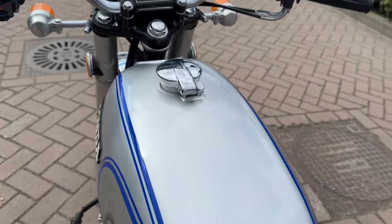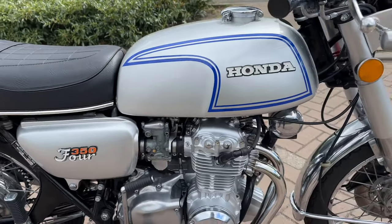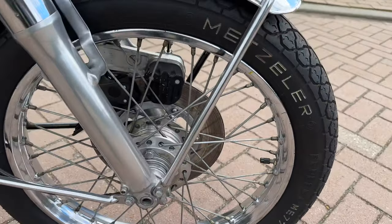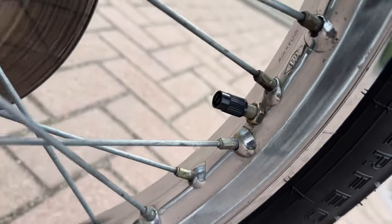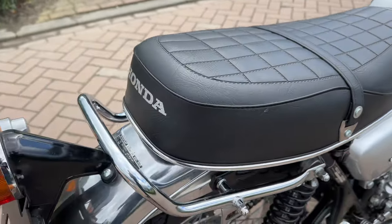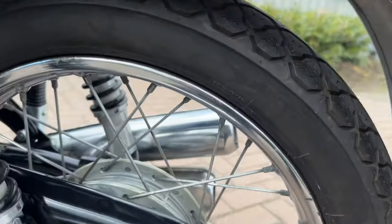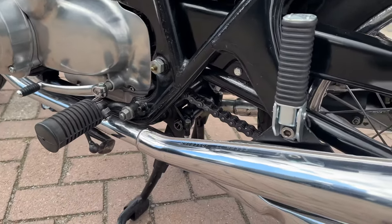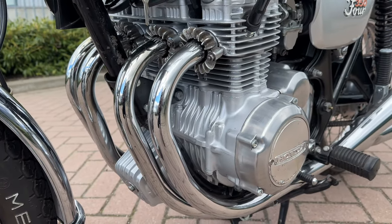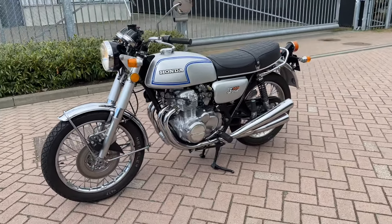The engine is completely rebuilt. We have a lot of pictures of the bike restored. It's 73. Very beautiful CB350.